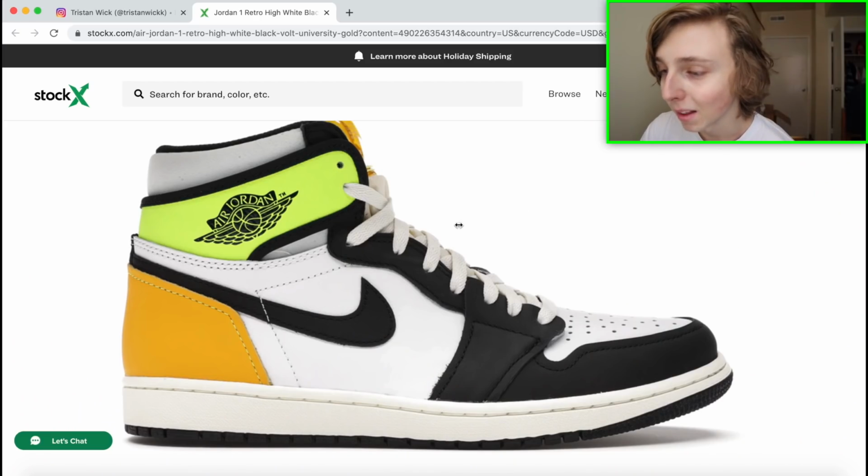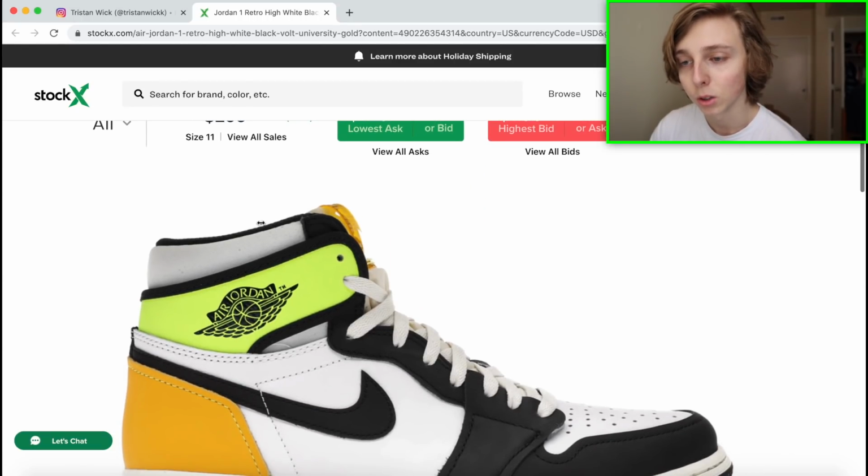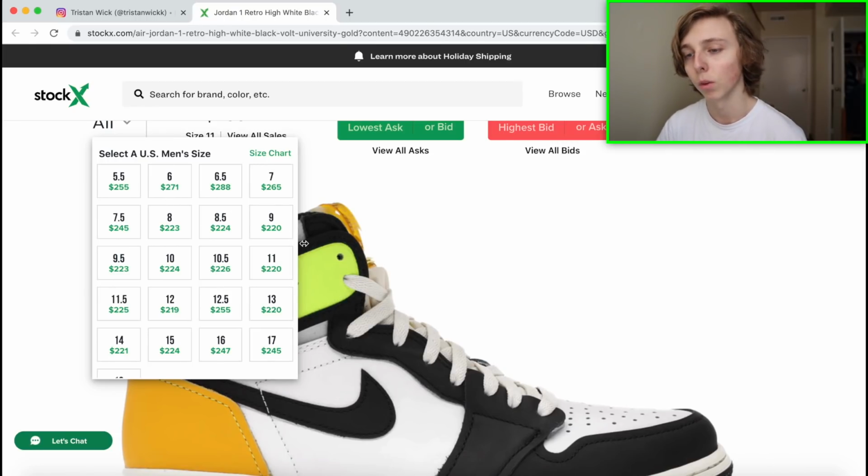But aside from that, let's just get into it. Retail was 170, not anything too crazy right now. As you can tell in the market, they're really all going around 220. Some of those smaller sizes are going right up towards 260, 280, which I think is a good and fair price that you should be going for. They may drop a little bit more again since these just released on the 9th.